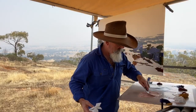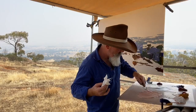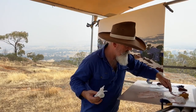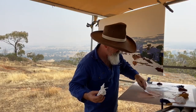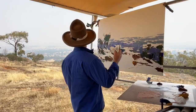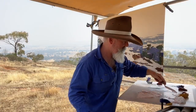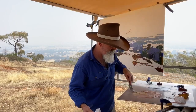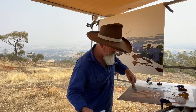And also see there's a bit of yellow ochre with it. It's just not straight burnt sienna. It's got more of a golden colour, so I'll just add a bit of that. I can hear a truck in the distance. I don't know if you can hear that. Let's just see what I've got. Yeah, that's a bit too pink. So the burnt sienna is making it a little bit too pink. So more yellow ochre. Just adjust it as you go. I'm going to have to use more white if I'm using more yellow ochre.